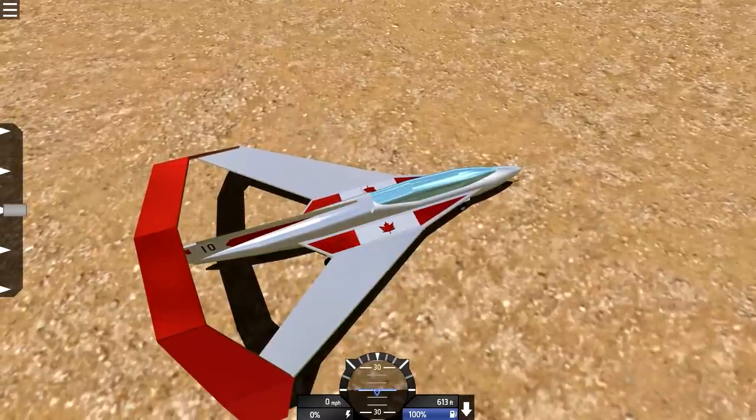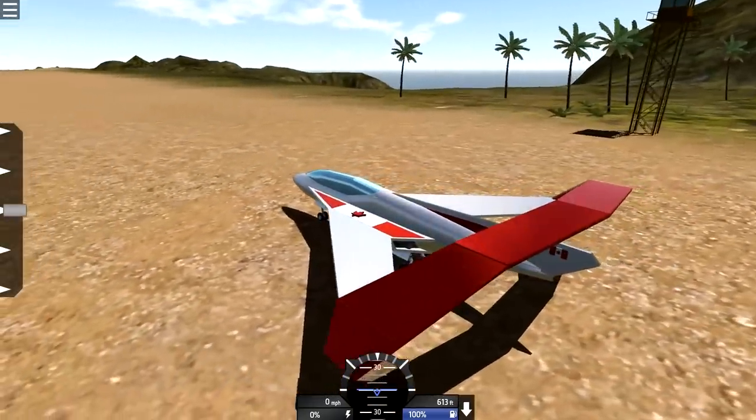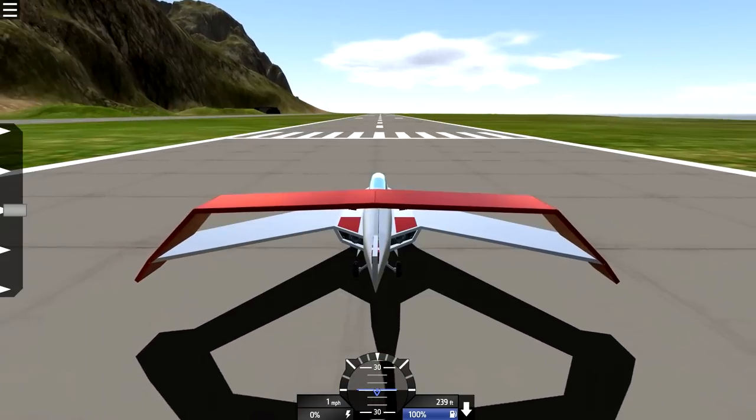It also has modded engines and fuel. Well, that's why it's got modded fuel and engines. That's why it does great. Ocean View Speedway. Is that this thing? I guess.